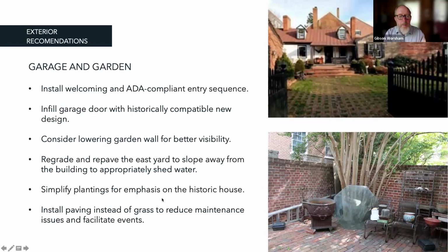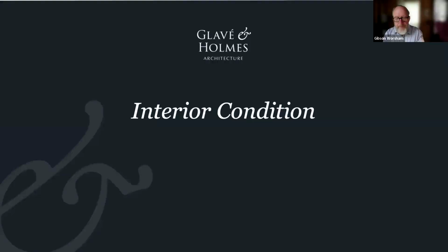The garden and the garage, we want to make sure we have an ADA compliant entry sequence. We're talking about infilling the garage door on the alley side with a new design that's compatible, potentially lowering the garden wall so we'll have better visibility for security and for access, just visual access for enjoyment. And we want to simplify the planning so we can make better emphasis on the house itself and install paving instead of grass to reduce maintenance issues and to facilitate its use for events.